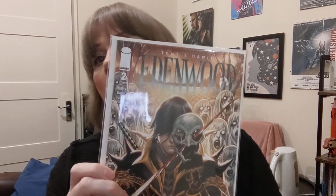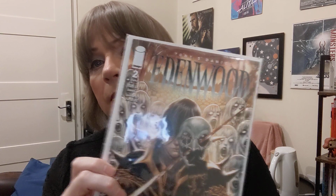And then we're going on to last week's new comics. So this is Edenwood #2 by Tony S. Daniel. That's the cover. If you remember on the first one, I said the art was fantastic, the story is interesting, but the dialogue was a bit clunky. Art is still fantastic. For the art, I would give it a 9 out of 10.